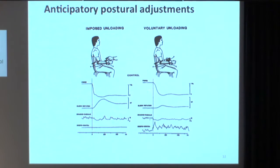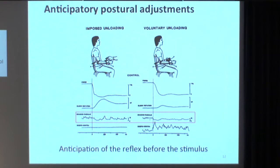In the voluntary unloading, the time is known. Okay, and this EMG here is of the other arm. And the change in the EMG means that the subject is actuating the mechanism. So you can see that now the deactivation of the muscle slightly precedes the onset of the change. And if you compare to the initial response, it precedes this feedback response by an even larger extent.